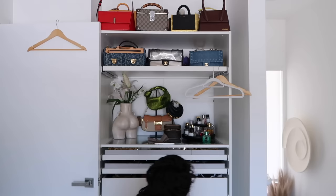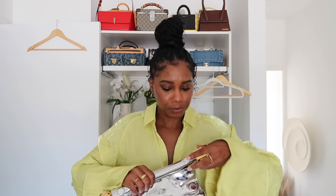All right, you guys. So I have to go ahead and clean up these things. I'm sorry I didn't shoot the look that featured my brand new Jacquemus bag. But let me tell you how many people stopped me just because they saw this bag, like me carrying it in my tote. Everybody wanted to see it in person. Everybody wanted to touch it. Everybody wanted to feel it.